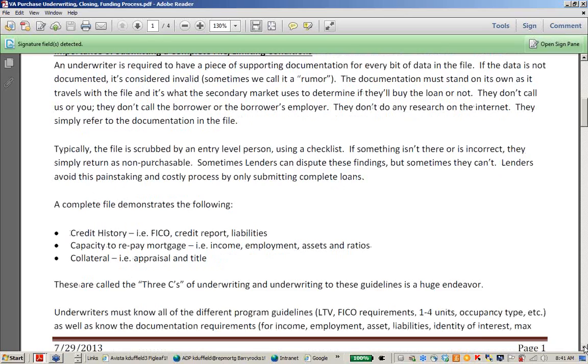An underwriter is required to have a piece of supporting documentation for every bit of data in the file. If the data is not documented, it's considered invalid. Sometimes we call it a rumor. The documentation must stand on its own as it travels with the file, and it's what the secondary market uses to determine if they'll buy the loan or not.